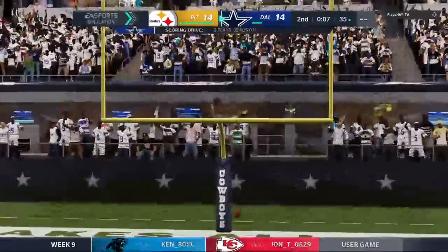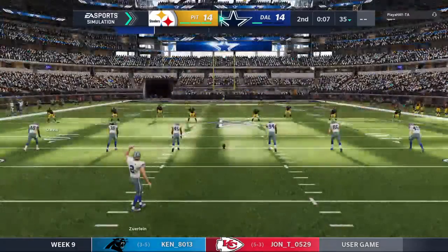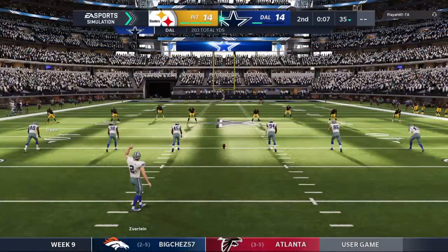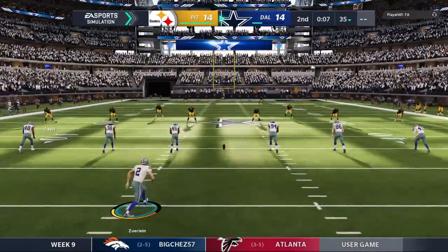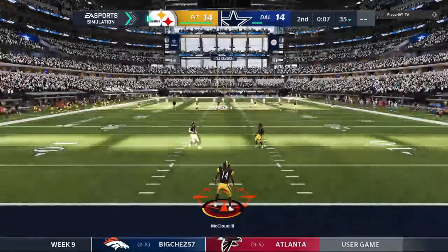And we've got a good one brewing. We're all knotted up at 14. That ties the game at 14. This one tied at 14 now as he sends this one away.